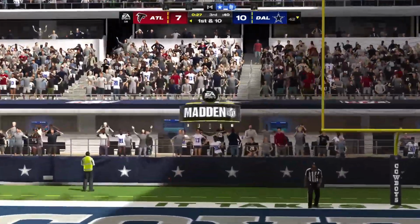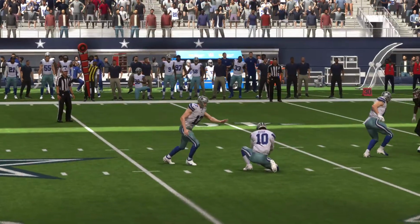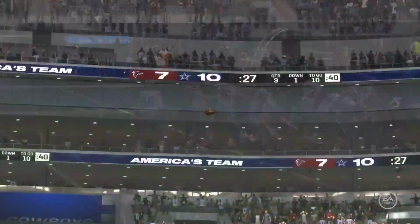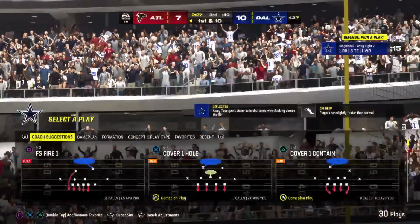And he's going to miss this one. Wide to the left from distance. It's no good, and that will keep this a 3-point game. So an empty possession there. What do you think went wrong, Charles?